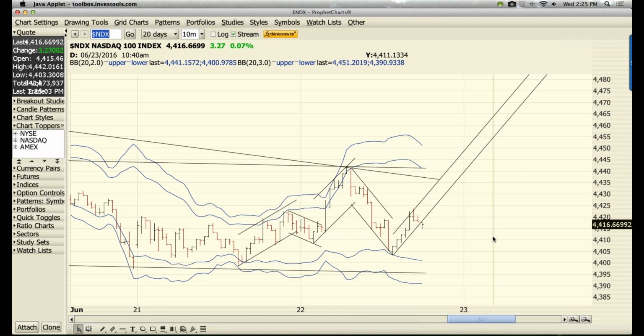Now, there seems to be this phenomenon with traders that they feel like they have to take a certain trade.